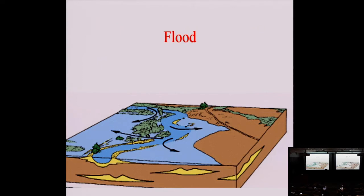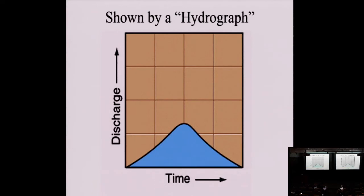We need to know this from a land use planning point of view. How close can we get to this river to optimize on the good without getting destroyed by the bad? The way that we show this graphically is by looking at a hydrograph. Hydrograph is exactly what it sounds like. Hydro, water, graph. It's a graph of water. So what we're looking at here is time on the x-axis, and discharge on the y-axis.